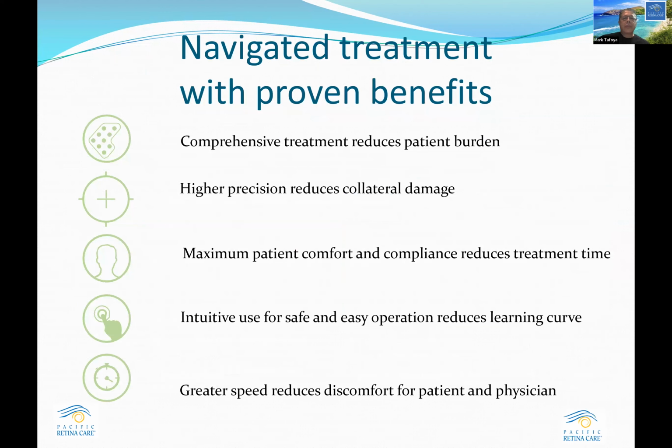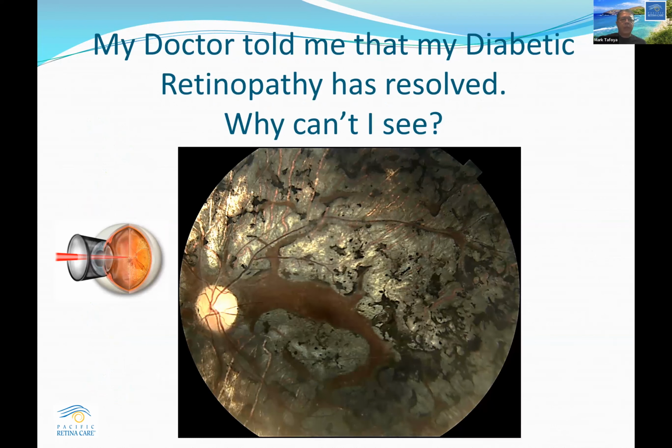So navigated treatments, the proven benefits are, it gives you a comprehensive treatment and reduces patient burden. They may not have to come back as often as they do. There's very precise treatment patterns that can reduce collateral damage. It's maximum patient comfort for both the patient and myself. It's a very safe laser, and it's a very enjoyable laser. Now lasers become much more enjoyable experience for myself and the patients. So this is what I've been seeing.